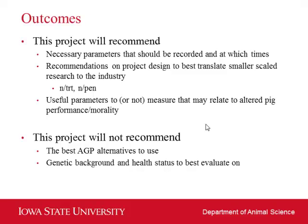Recommendations on project design that best translate from smaller scaled research to industry, like numbers per pen, pigs per pen, anything like that. And it'll also help us determine what are useful parameters, and on the flip side, what are not useful parameters to measure that may relate to the altered pig performance and mortality.